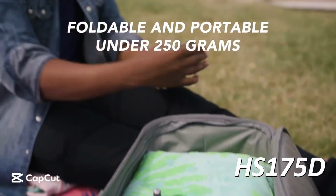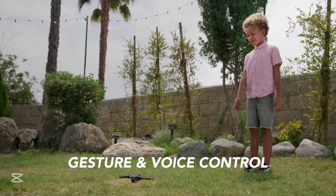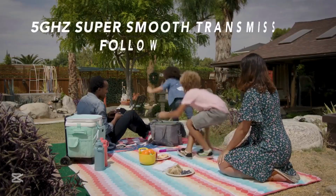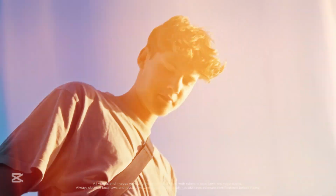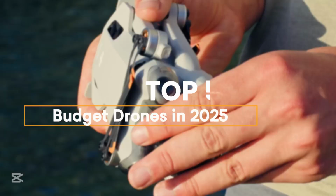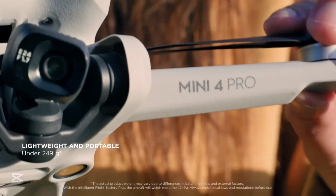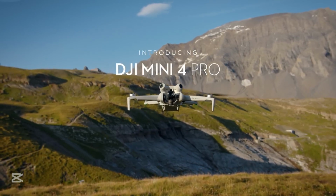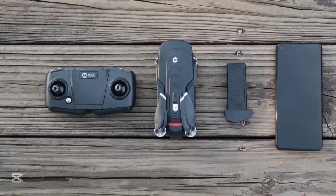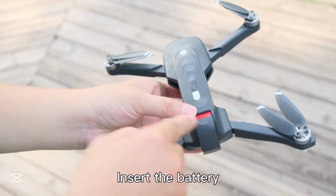Are you tired of overpriced drones that don't deliver? Whether you're a beginner, a content creator, or just someone who wants to experience the thrill of flying without breaking the bank, we've got you covered. In this video, we're revealing the top 5 best budget drones for 2025, offering 4K cameras, GPS features, and impressive flight times, all at affordable prices. And trust me, there's one model on this list that delivers way more than you'd expect for the price.